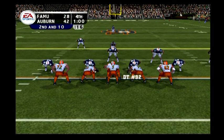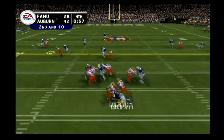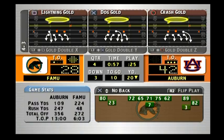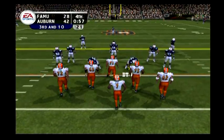The Rattlers line up with 5 receivers. Drops back to pass. He's under some heat. Nice job getting a hand on that one. Yeah, really good heads-up play there to get a hand on the football by the defense. It's third down and 10. Ball on the 20.